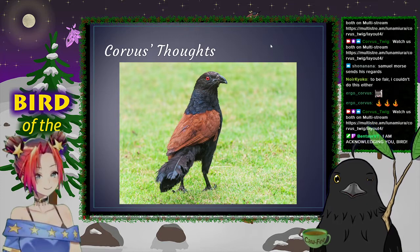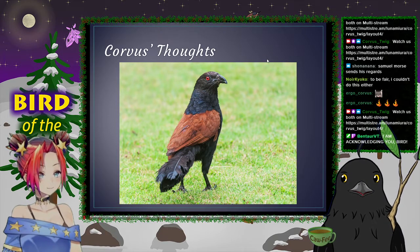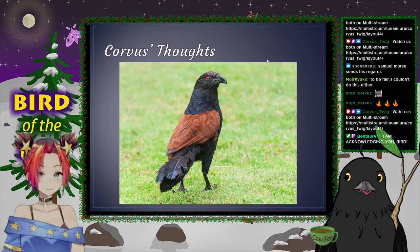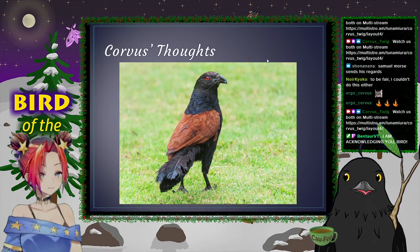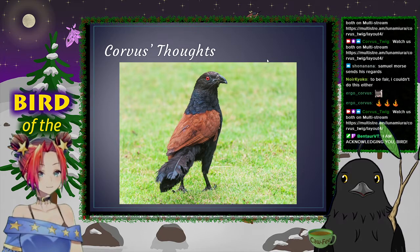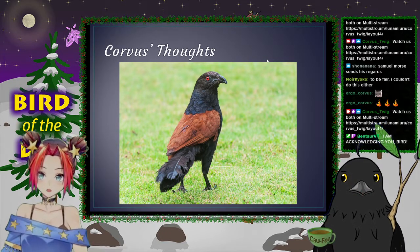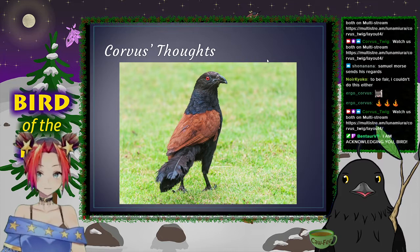So, anyway, my final thoughts on the greater coucal. I have to say, I really like this bird, and I'm really glad that I got to learn about this bird. Me too. I think I give it pretty high rankings. I think I might be willing to enter it into the club of honorary corvids. I would be interested to see if anybody's ever done intelligence studies with this bird. From what I've heard, a lot of their behavior seems to imply that they're pretty intelligent. The whole idea of gift giving and the way they build their nests.